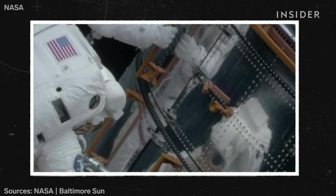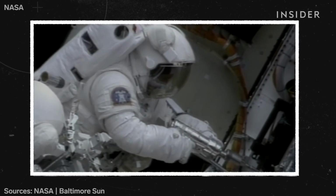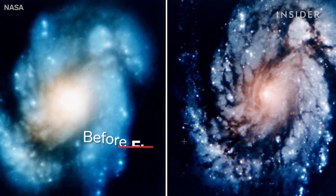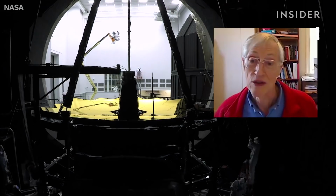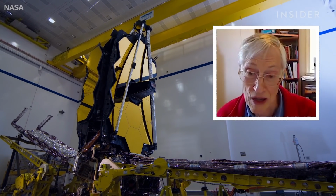NASA had already spent $2 billion on Hubble at that point. The repair cost $86 million versus just $2 million had NASA caught it while the Hubble was still on Earth. That taught NASA an expensive lesson. So with Webb, they had to get everything right the first time. Because it's just so complicated and it's so huge. And so that was the part that I think scared all of us the most, and we gave it an awful lot of attention.